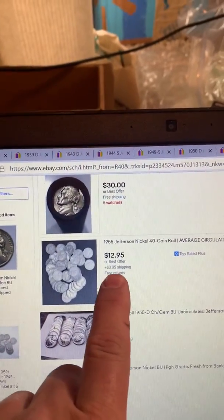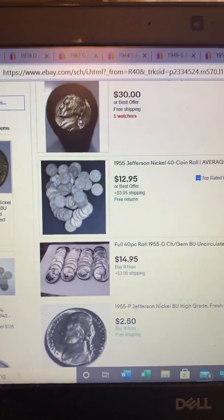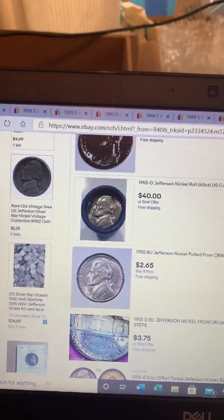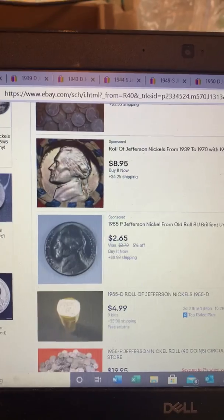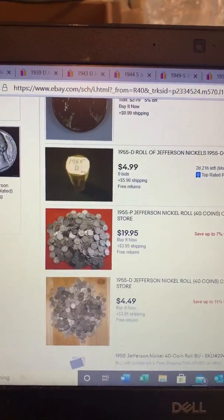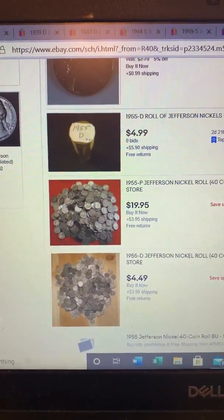Here's a roll for about $16.80, including shipping and so on, for average circulation, which means they're heavily circulated. And you can also buy the uncirculated rolls, or there's a Denver one that actually has more value. They weren't saved in high quantities as the 55 Philadelphias, but you can find these in change. They're worth a couple of bucks, and you must have them to fill out your collection. Here's another roll for 20 plus shipping. So if you don't find them, I recommend buying and putting at least one or two away.